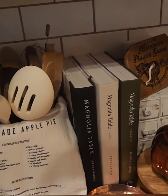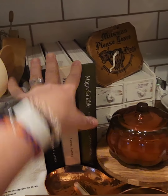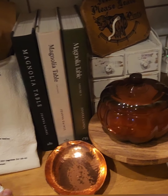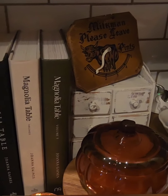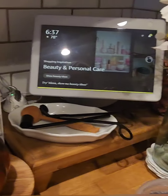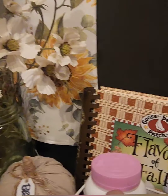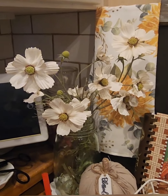Sorry. I have my apple pie recipe towel here. Some Magnolia Table cookbooks. Another, it's like a copper spoon rest there. And then I have my regular stuff here. I have a fall candle, some florals here, a fall gooseberry patch, and that's about it. Some florals.